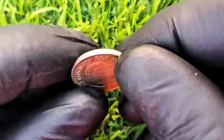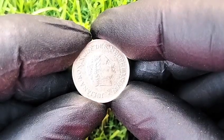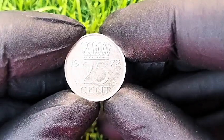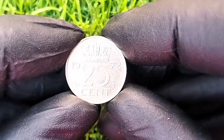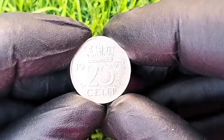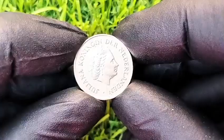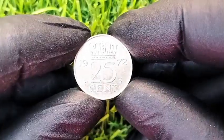That figure should not be treated as the established value of a normal 1972 coin. Such a price would require extraordinary rarity, authentication, provenance, and exceptional buyer demand. If a coin were ever genuinely offered near that level, experts would want to know exactly what makes it unique. They would examine its mint error, metal composition, condition, rarity, ownership history, and comparable documented sales before accepting such a valuation. For ordinary collectors, the real lesson is not to assume every 1972 Dutch 25-cent coin is worth millions.